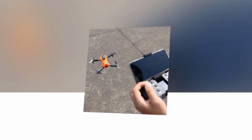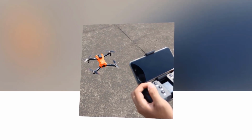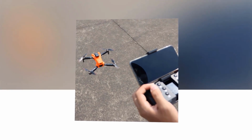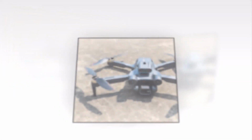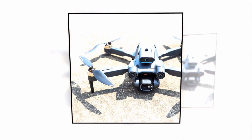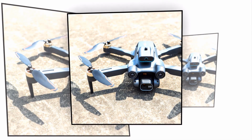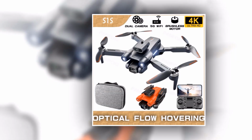The app mobile phone control makes it even more convenient to operate the drone, with features such as one-button return, headless mode, and ascending, descending, forward, backward, left, and right side flight. You can even take amazing photos with the hand gesture photography feature. With optical flow positioning and brushless motors, you can be assured of a smooth and stable flight. The brushless motor provides more power and a longer service life.